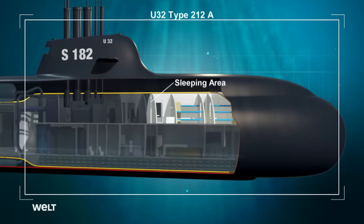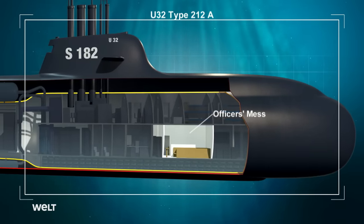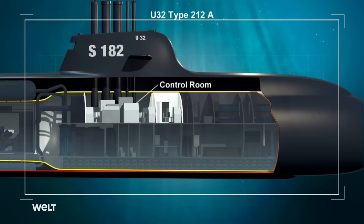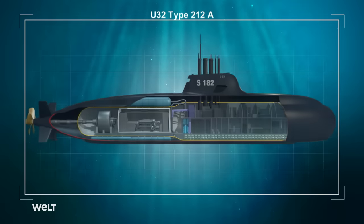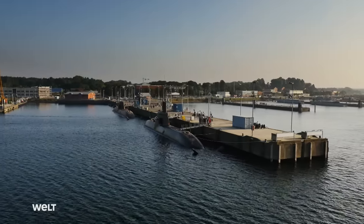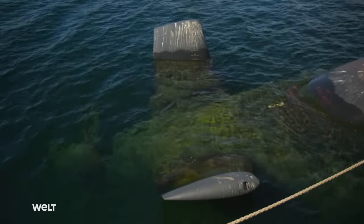The crew and control rooms are located in the central part of the pressurized hull. In this very limited space, the up to 30 men and women often have to live and work for several weeks. At the rear is the modern hybrid drive, consisting of a diesel engine and a fuel cell. This makes the U-32 one of the quietest submarines in the world. The propeller, too, is particularly silent. It was specially developed and is top secret.